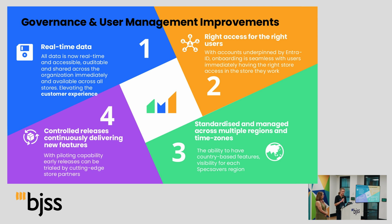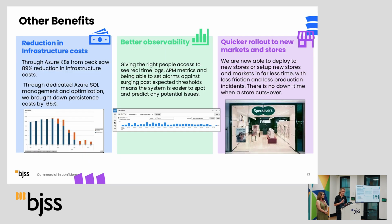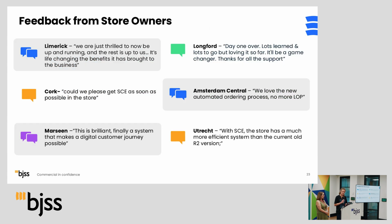And we've seen loads of governance and user management improvements that we've also gained. So also dealing with real-time data, being a lot more data-driven in general, giving users the access that they need as they need it, controlling releases, we've talked about that, and then standardizing and managing the product across multiple regions and time zones. And we've seen many more benefits as well, including improvements in infrastructure costs. We talked about observability there and rollouts.